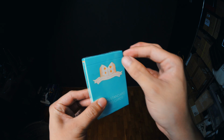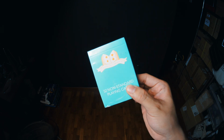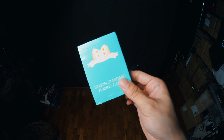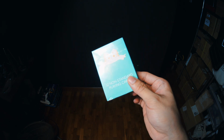Now, this is where I would normally just open the cellophane and open up the cards to show you guys what the cards look like inside. However, because the School of Cardistry V2s are so rare that even us, the new deck order, don't really have it in large quantities, I'm not going to do that with this specific deck of playing cards.